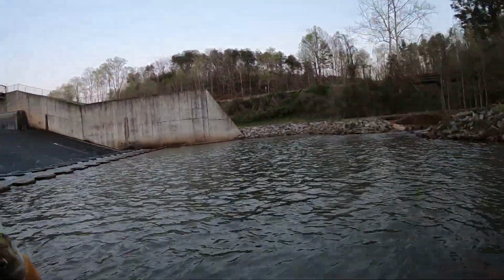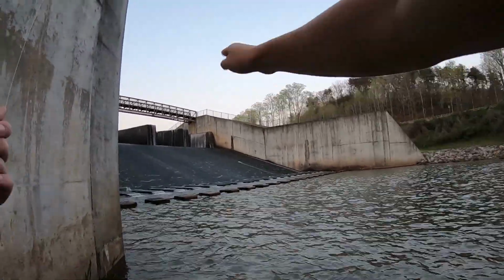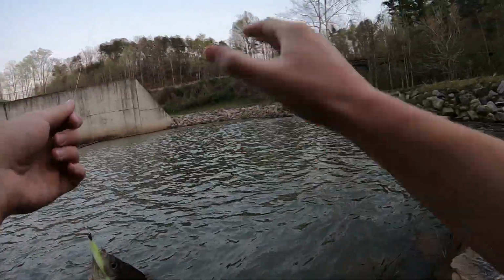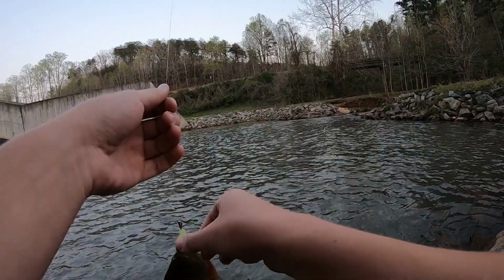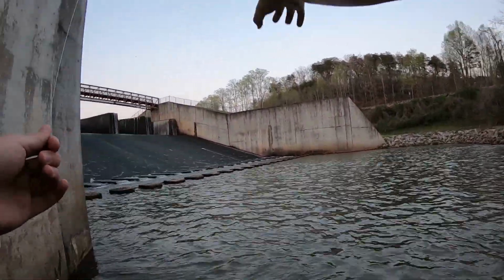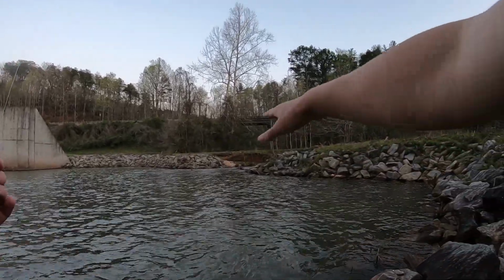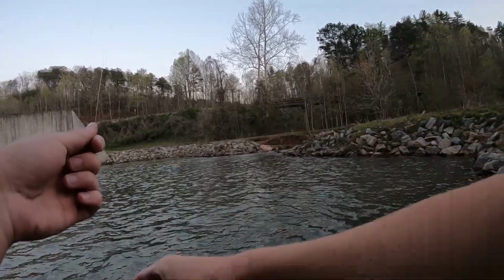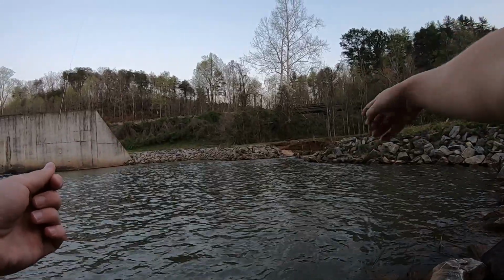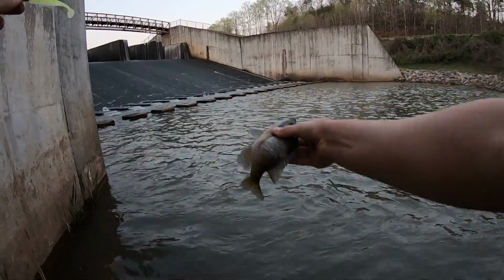So this spillway is really, really shallow, and there's a little wall where it gets deeper over there. But in general, it's really hard to fish, and the fish are definitely a lot more spread out. But the best time to fish it is when this water's coming through, because it's actually at least a couple feet deep on the shallow part. Like sometimes the shallow part is a couple inches. So I will take him. That's our second bluegill of the day.